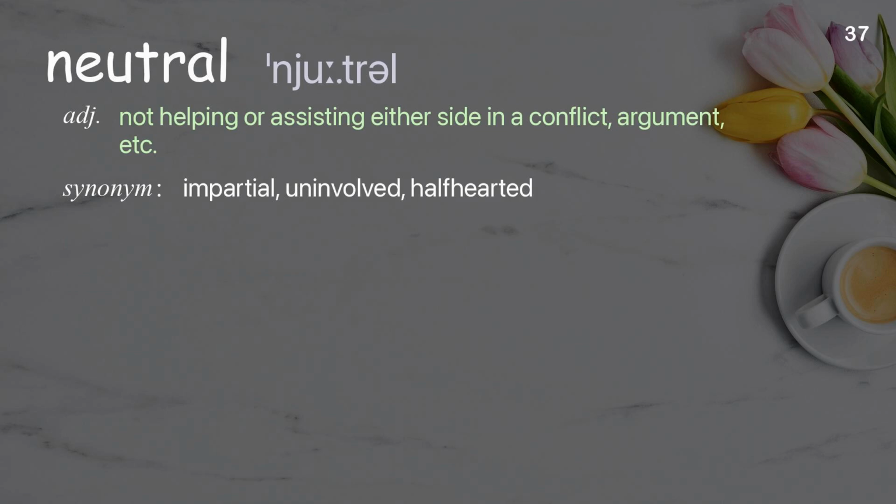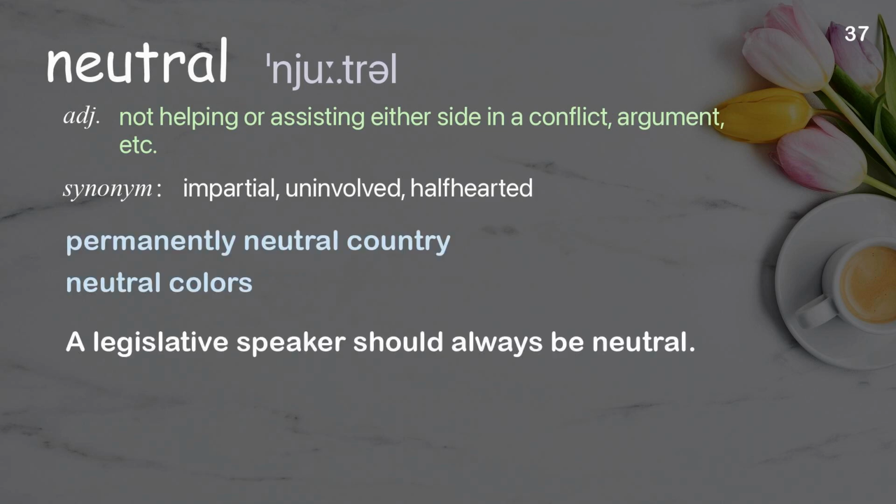Neutral. Not helping or assisting either side in a conflict, argument, etc. Examples: Permanently neutral country. Neutral colors. A legislative speaker should always be neutral.